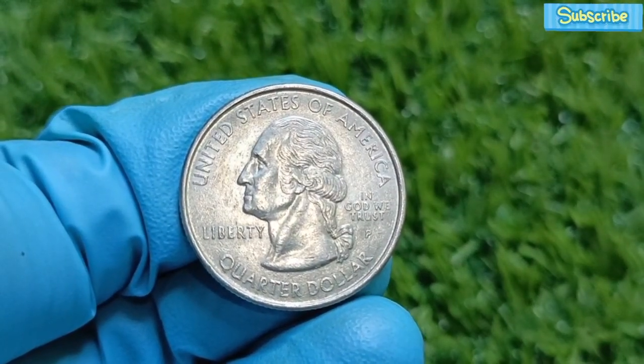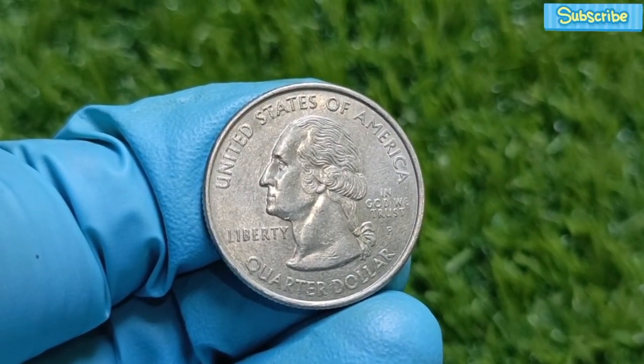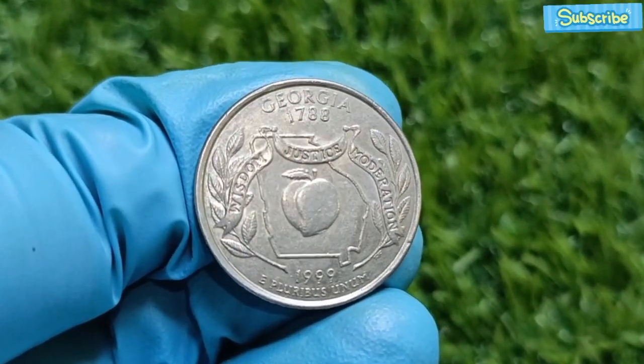The story behind the coin. Before we get into the staggering value of this coin, let's dive into its story.